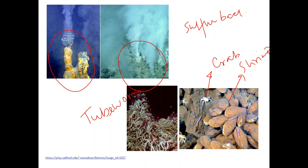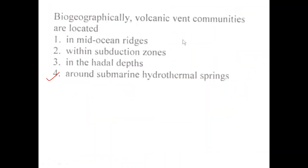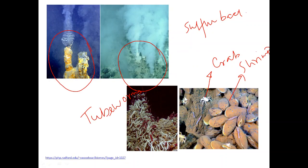These are also called volcanic vent communities, meaning all those living organisms which live around a volcanic vent, and they are located around the submarine hydrothermal springs. See this? This is the answer to this question.